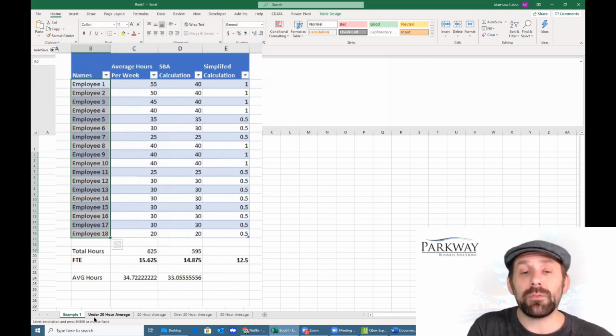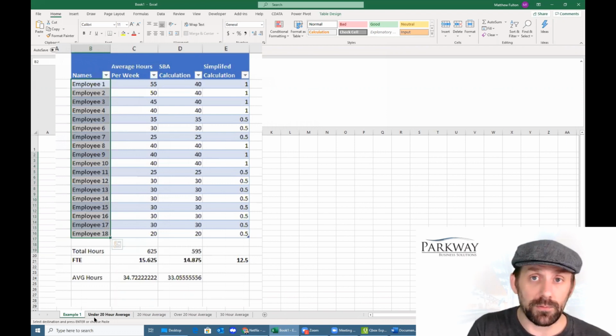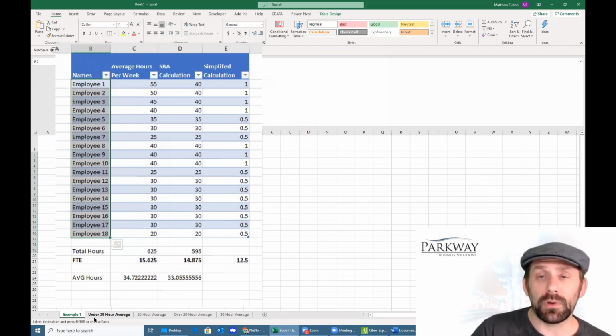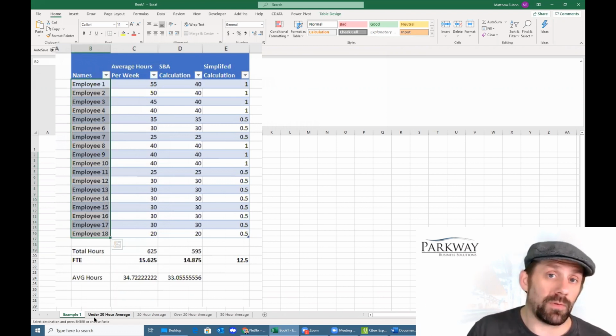So if you have more employees that were previously and continue to be working less than 20 hours per week, the simplified version would work to your benefit in most scenarios. However, if you have more employees that are working more hours, 25 or above, in that scenario, actually the SBA calculation may work out in your favor.